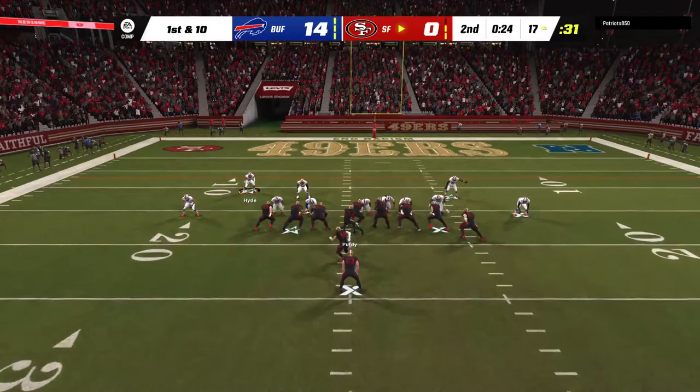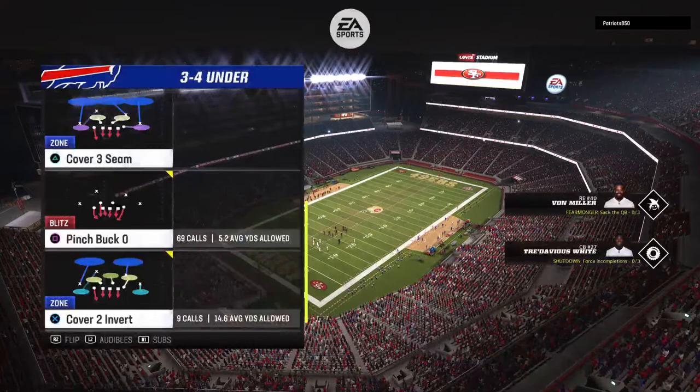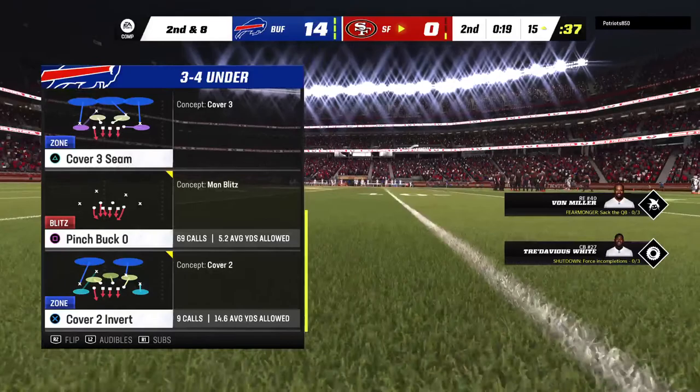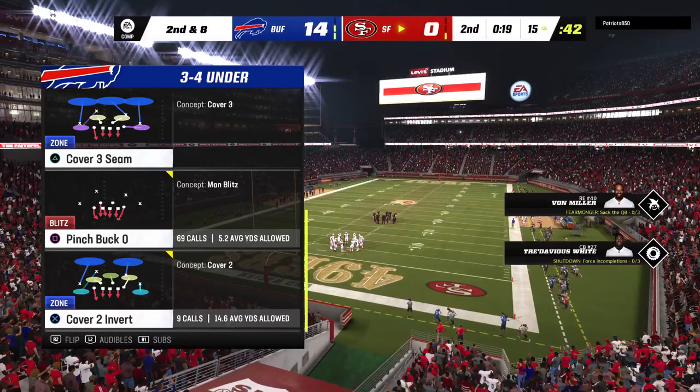Now a run with McCaffrey, and he'll take this one down near the 15. They had the huge play last time. Here it is a much smaller gain of two. Now another timeout called for by the offense. So that means they're down to one remaining here as we head toward halftime. Now the defense going to use the first of their timeouts. So as they take it over, we step aside.